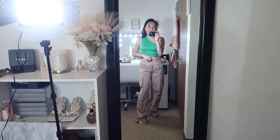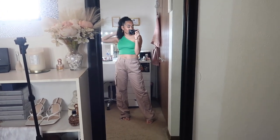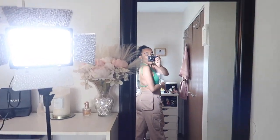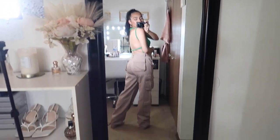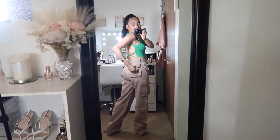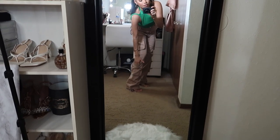This is just a very casual type of outfit that you can dress up or down. I just decided just to put some heels on just to dress it up, but you can put some sneakers on with this. I love how the back looks with both of these. Looks really good. The pockets are legit.